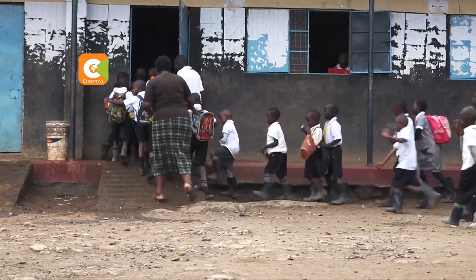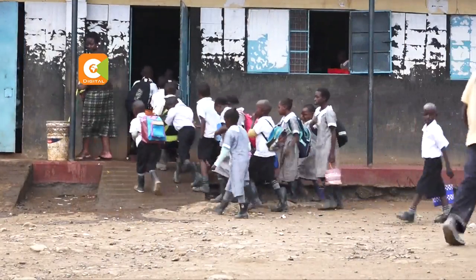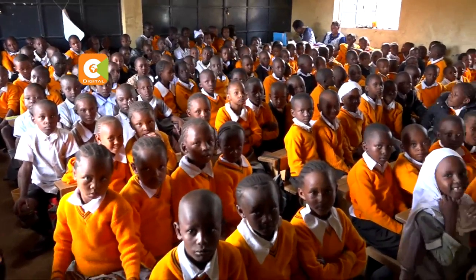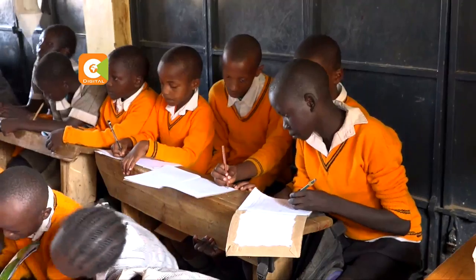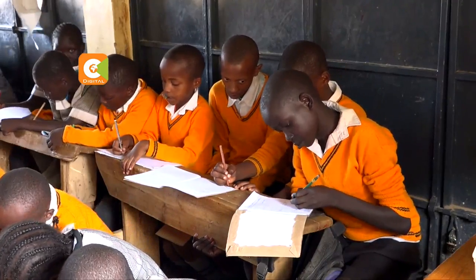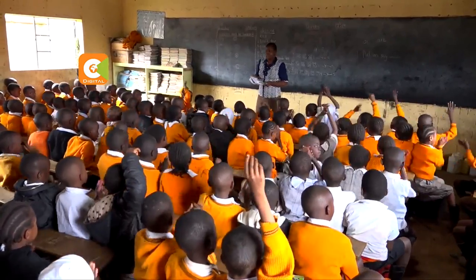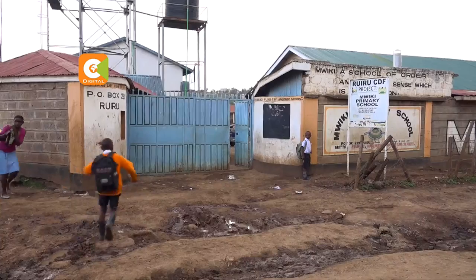It almost feels like a challenge, an experiment to see how many children can fit into one classroom. They're crammed into every corner, every nook, each desk occupied by three or four pupils. Comfort isn't a consideration here. All that matters is that the pupils are in the classroom learning.